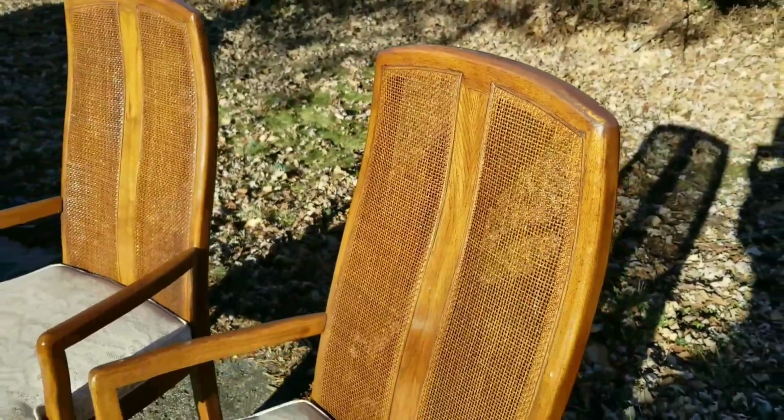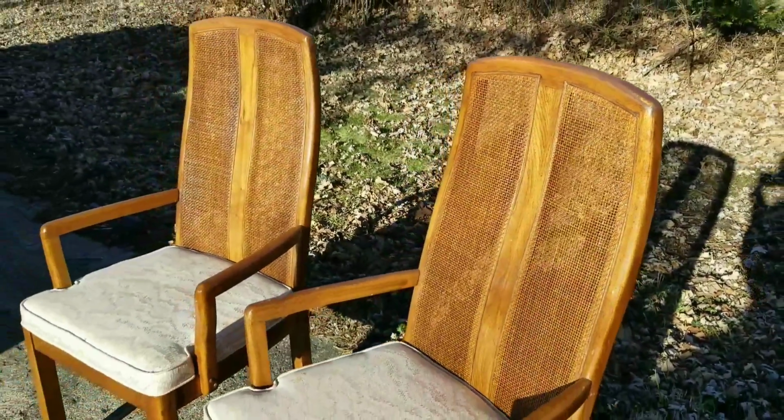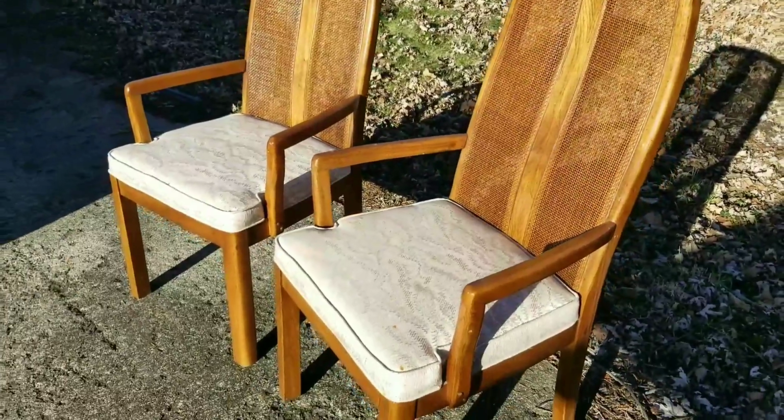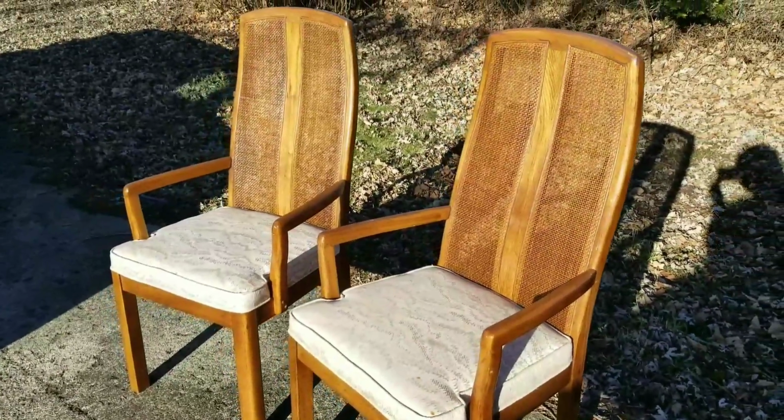So I'm going to clean up the wood on these. I don't mind the color of those. And then I am going to reupholster the cushions and bring them into 2020.